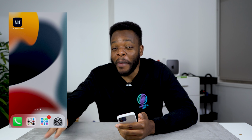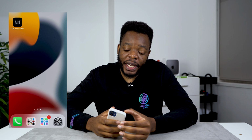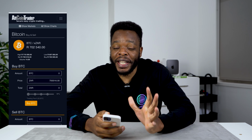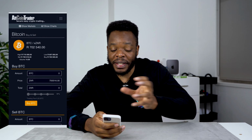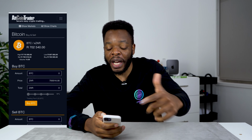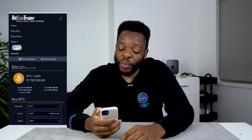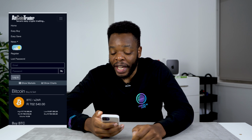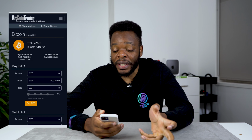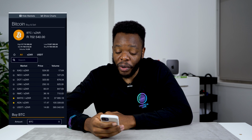Now, the second app is called Altcoin Trader, owned by Altcoin Trader, the company which was founded back in 2015. I am pretty sure this is a South African company. Now, jumping in the app itself, as you guys can see already, the interface is a little bit tricky to understand because most of the functions are not already listed in your face. You have to go deep down for you to see them. So if you go on those 3 lines up above, that's where you find your home, easy to buy or easy save, news, register, or you can actually reset your password. So for you to actually see your coins, you need to click on show markets, and that's where you're going to see all your coins.